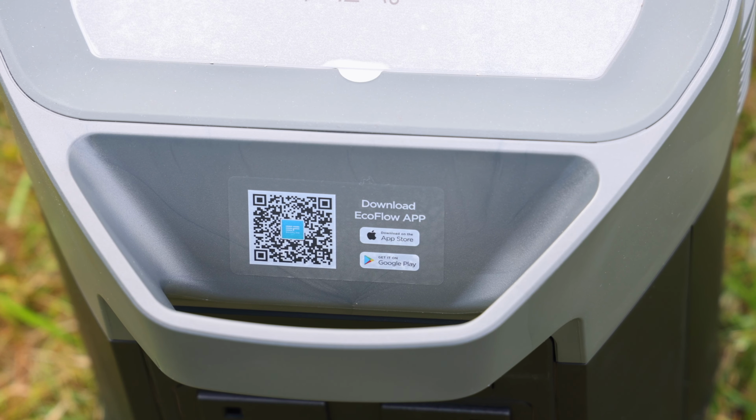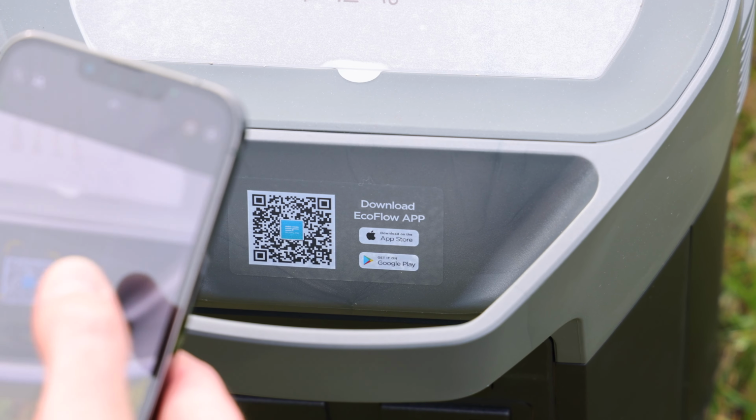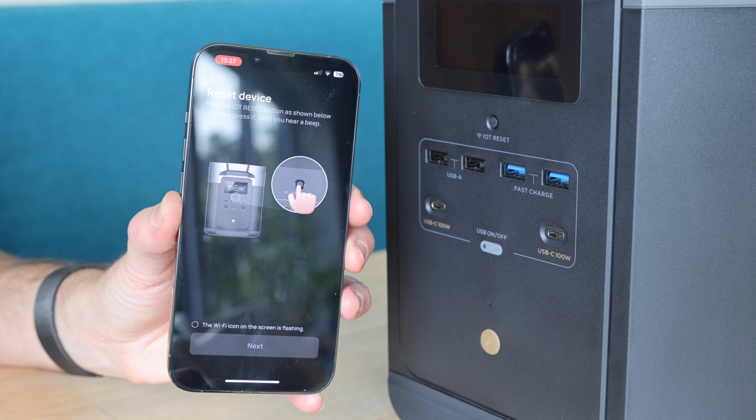So it's all ridiculously easy to use, and what makes it even easier to use is the app, and the app is fantastic. The Delta Max doesn't have Bluetooth, but it does have Wi-Fi built into it. Setting up the app is very simple. Download the app, you can use a QR code to scan that to get the app, and once you download the app, just follow the steps to add the device, but it is really simple.